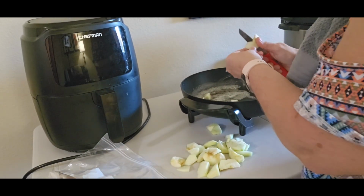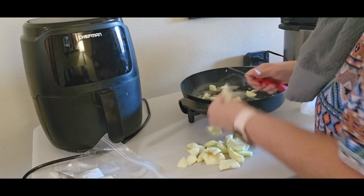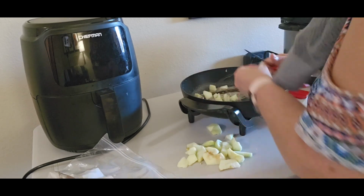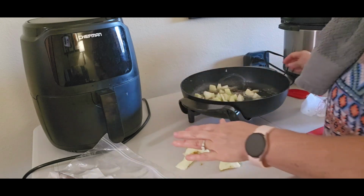I'm actually going to dice these up, y'all, because I am using small canned biscuits. Even though I'm going to roll them out a little bit, that's a big piece to put in a little canned biscuit. So I'm going to dice them up a little bit, okay? So let me get these in here if I don't shoot them across the room. Let me finish getting these done.